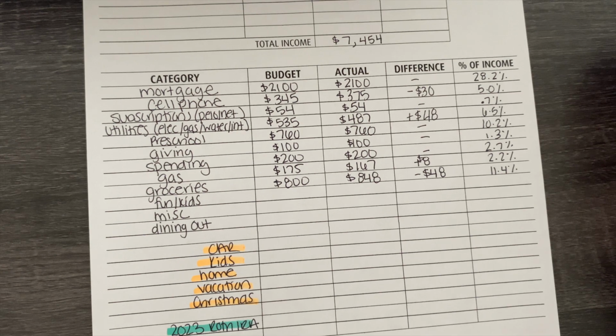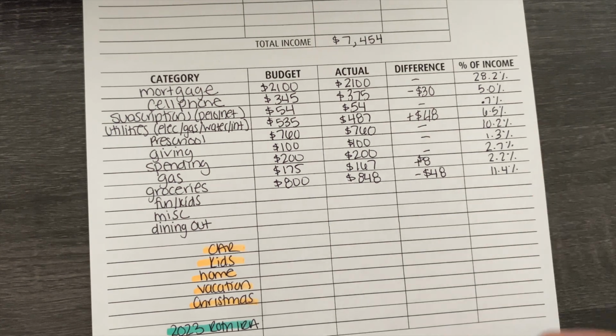I could have taken that out of the fun and kids budget, but I just thought it would be better to come out of the grocery budget because we bought the snacks at like Costco. So that it just kind of came out of our regular budget.